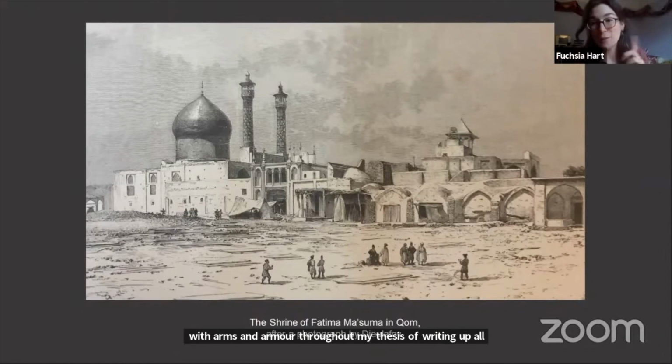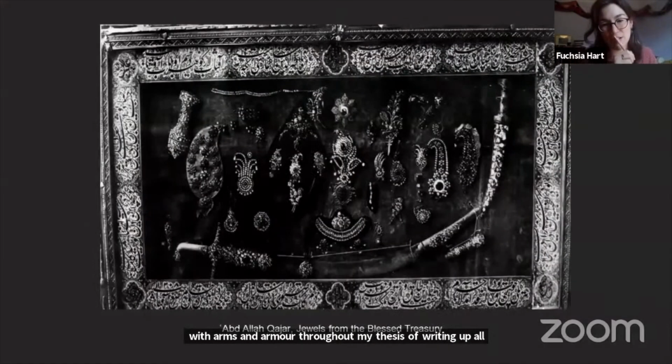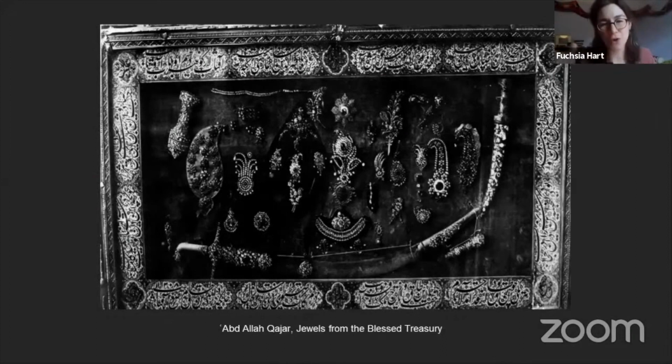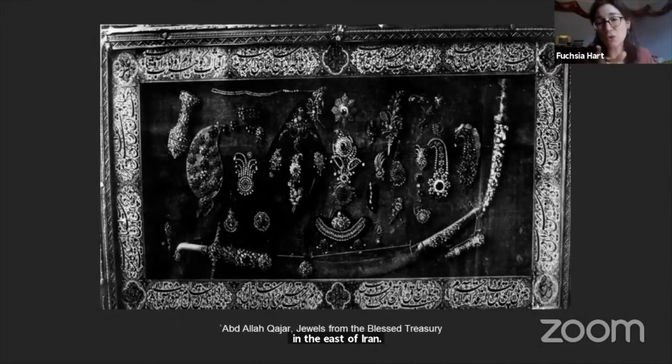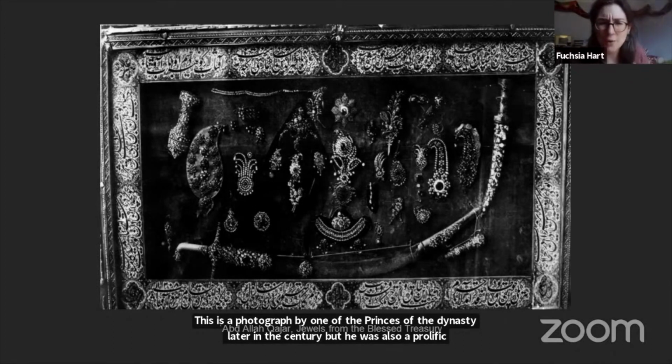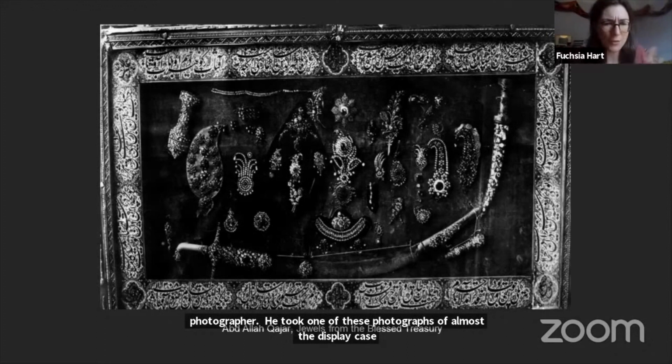But we actually have one more example from Mashhad, as I mentioned, the shrine of Imam Reza towards the east of Iran. This is a photograph by Abdullah Qajar, one of the princes of the dynasty later in the 19th century, but he was also a prolific photographer. And he took this photograph of one of the displays, it's almost a display case, in the very heart of the shrine in Mashhad, which, as you can see, is full of jewels, and these are turban ornaments, all set with diamonds and rubies and pearls. But you can see on the right and the left and along the bottom, we also have daggers in here.